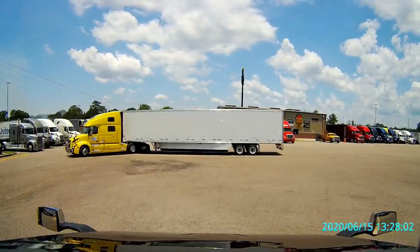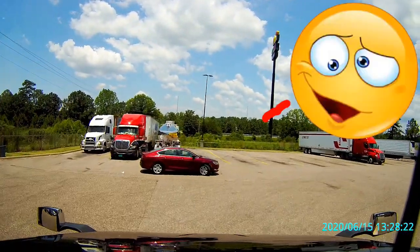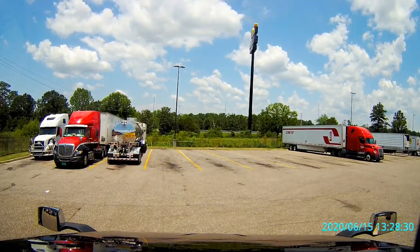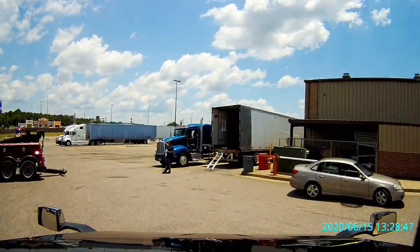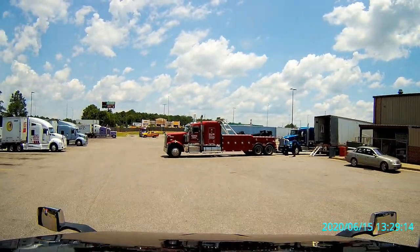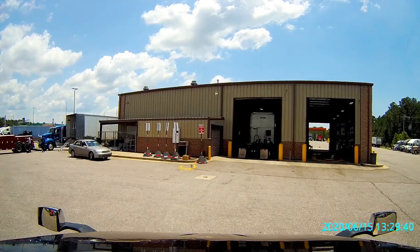So I wanted to go to a pull-through parking spot, but there was a truck that was broke down and in need of a tow, so that kind of ruled that one out. So I had to end up backing into a spot. It's always good to check your Google Earth and look for a plan B if plan A doesn't work out.